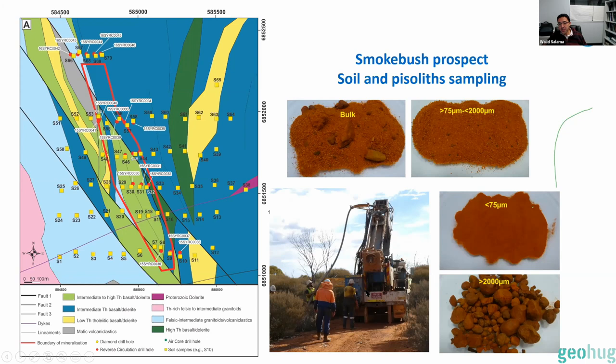What we did was separate the more than 2000 micron fraction to get the pisoliths, from the less than 75 micron material. We analyzed both the less than 75 and the more than 2000 fractions in these samples.